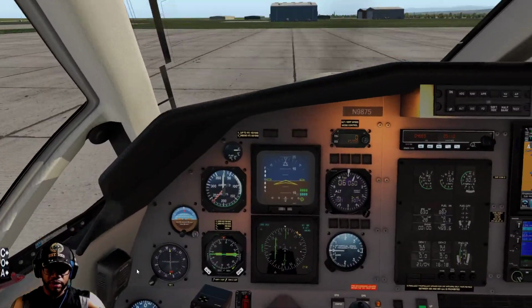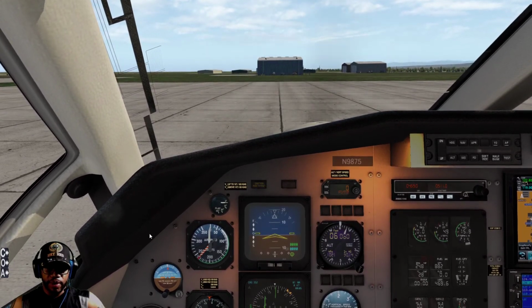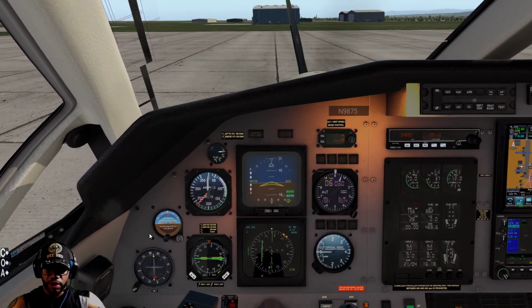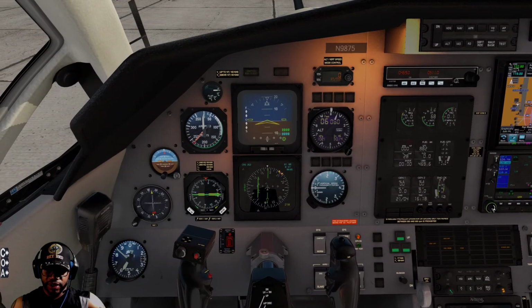Alright, as you can see, the prop is most certainly coming to a halt. Let's go back up top now. Turn our beacon off. We'll leave our nav lights on. Let's actually get some external power on. I am thinking about doing another flight. Passengers can get this cut off here, of course.